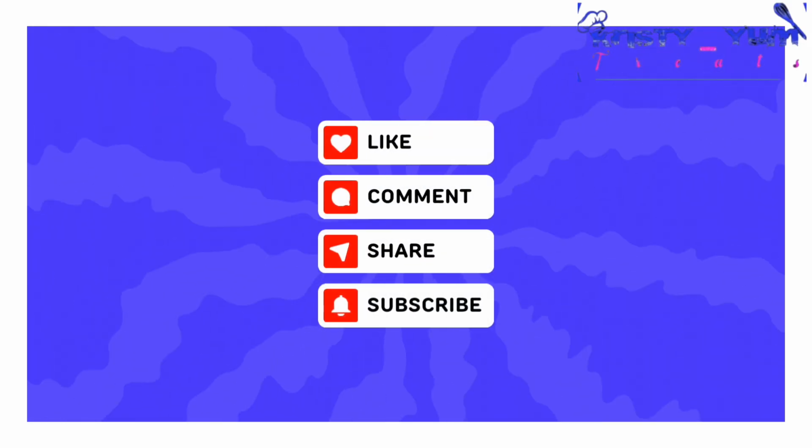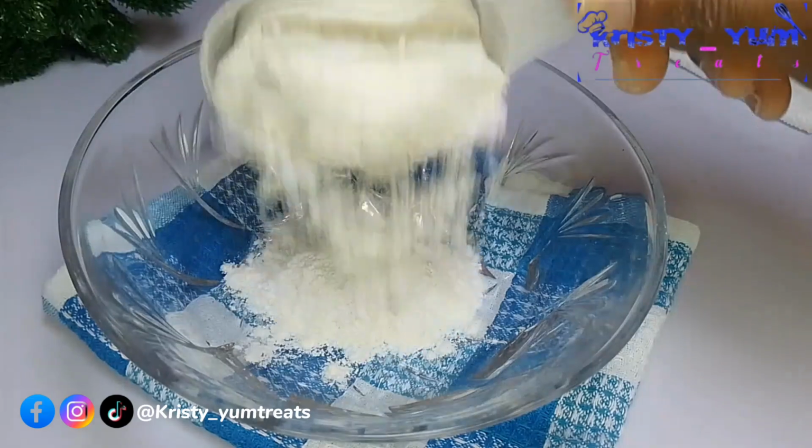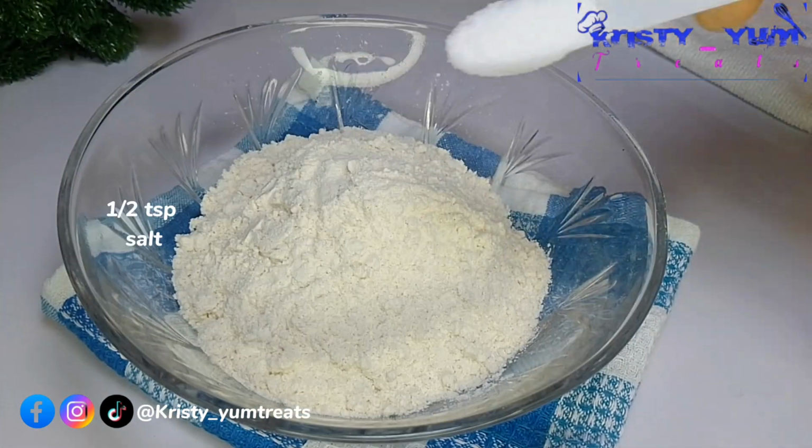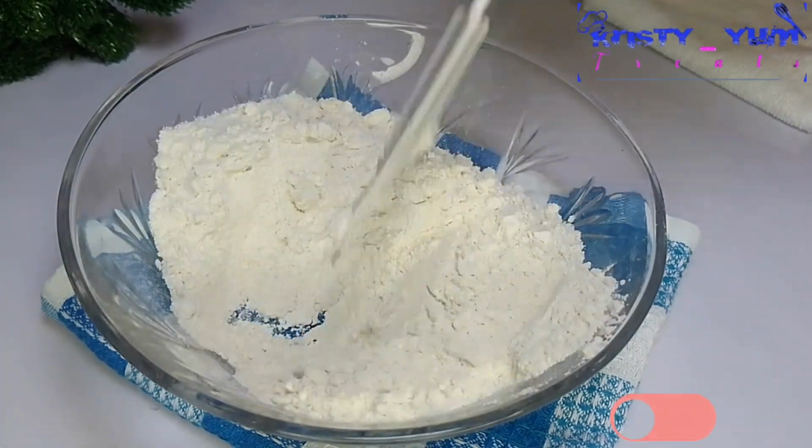Do check out the description box for the full recipe. Let's begin by adding a cup of flour, salt, and then we begin to mix.